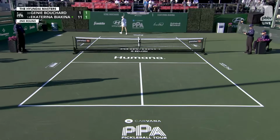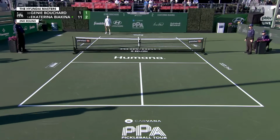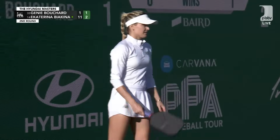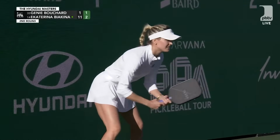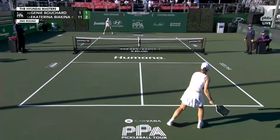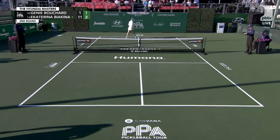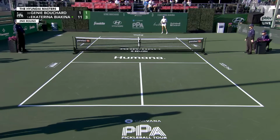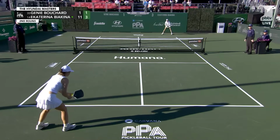Point. Just on the athleticism alone, to your point, I mean, if she dedicates any bit of time and effort to this sport at all, she is going to be a player to watch. Yeah, I mean, that's the foundation is fantastic, but then you've got to put hours on the court to come out here and play with the best players in the world. Point. 3-1.